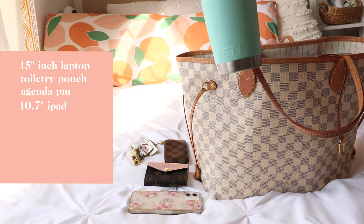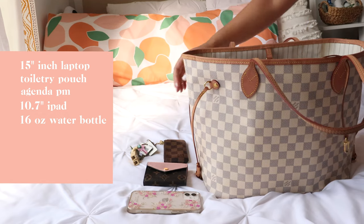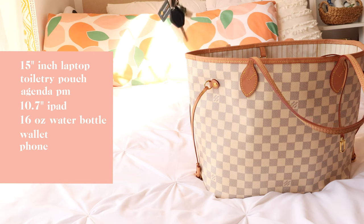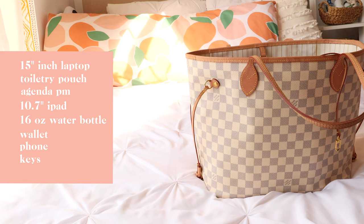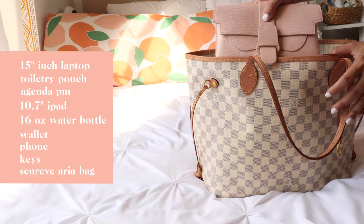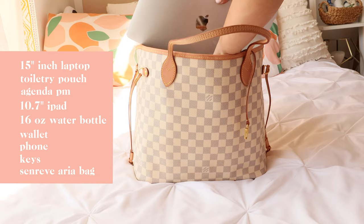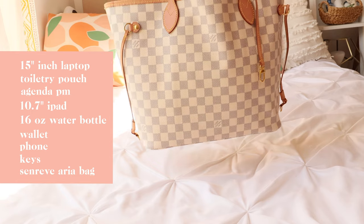Also comfortably fits a water bottle. I have a larger water bottle that fits in there as well. And then, of course, my phone and my wallet. And then, of course, my keys. So if I'm traveling, what I like to do is carry a smaller purse with essentials. So for this, I like my Aria belt bag, and that easily fits in on top as well. And there, and that's with a 15 inch laptop. So now with the 13 inch laptop, perfect. There we go, perfect for traveling.